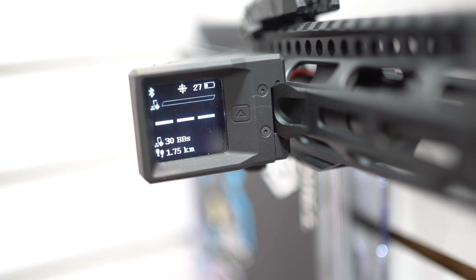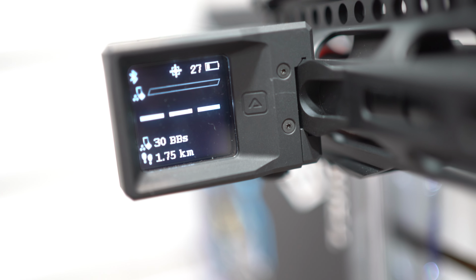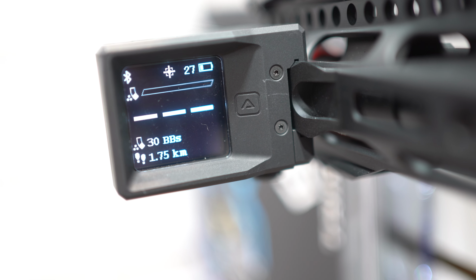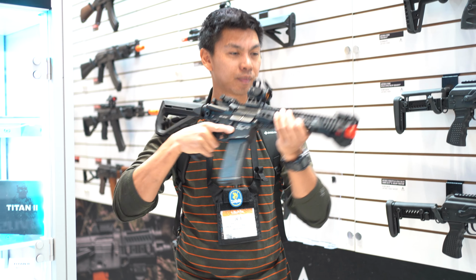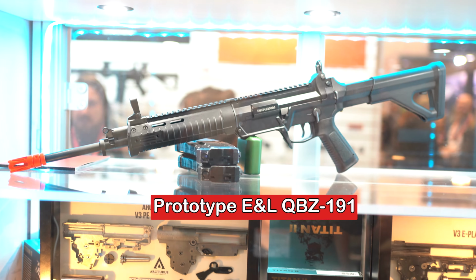This digital HUD can show you the FPS of every shot, how many BBs are remaining in your magazine, and can be paired with your smartwatch to show your biometrics like heart rate. The most practical feature of Status is the ability to set the amount of BBs you want to fire in the HUD. Once that amount has been fired, the gun will stop firing until you reload. This counter can be set from 1 to 999.